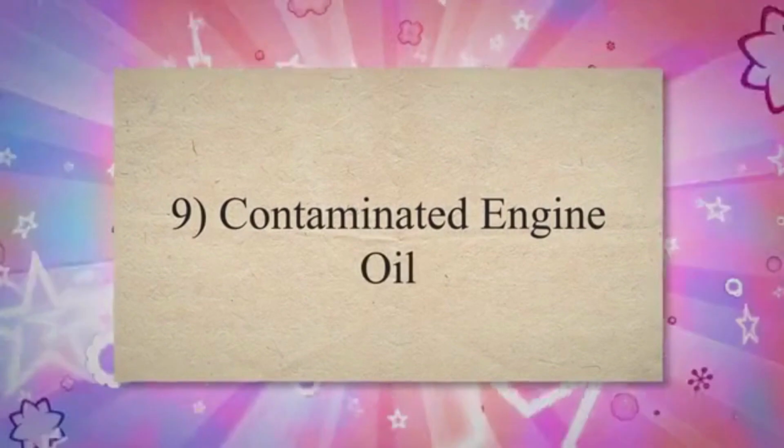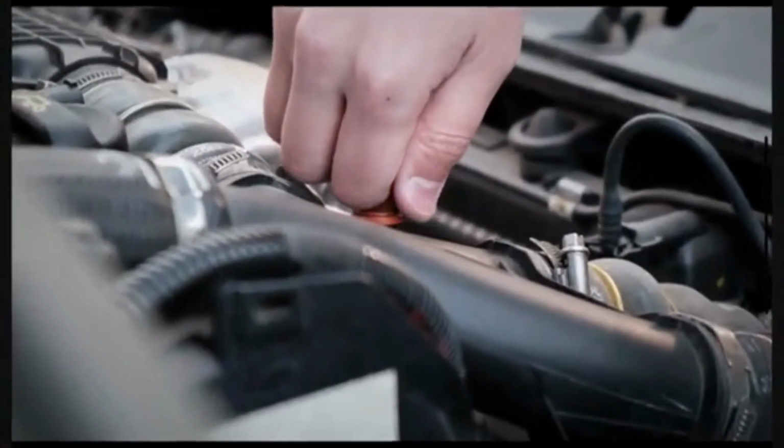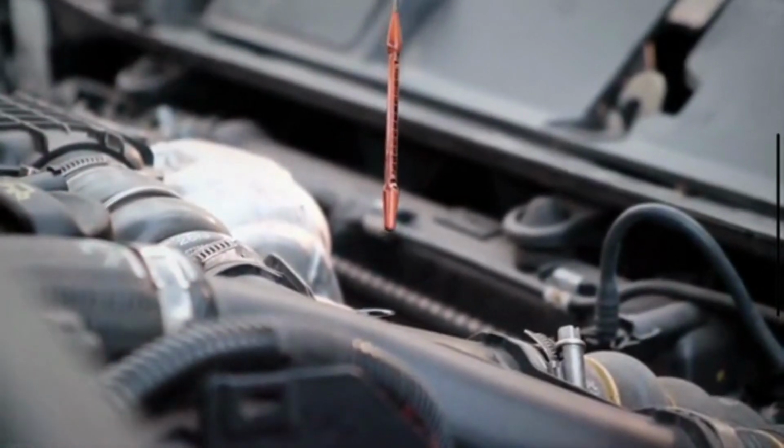9. Contaminated engine oil. In some cases, a bad fuel pressure regulator can allow fuel to leak into the engine's oil, diluting the oil and potentially causing engine damage. This can lead to accelerated wear on engine components.